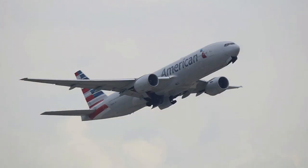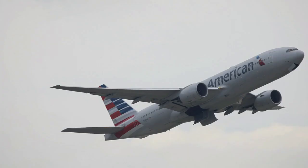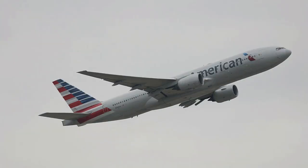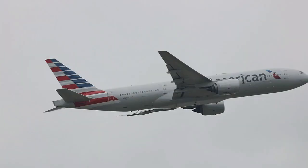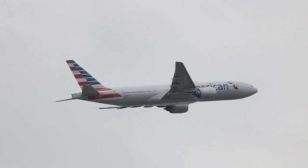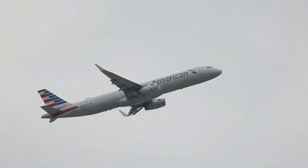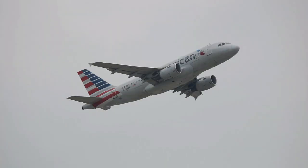Here's a 777-200 for American Airlines, looking very good. This one is 768 Alpha Alpha, so great to get to see this gorgeous aircraft blasting off into the clouds here at DFW. So really good looker, and contrast edits once again would go crazy on this. Here's a 321 blasting off as well, and here's the ERJ 175 and A319, this time with the CFM configured engine. So looking very good on 703 Uniform Whiskey, very nice.